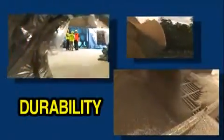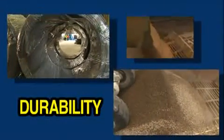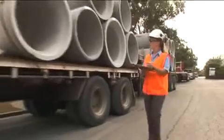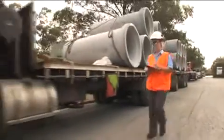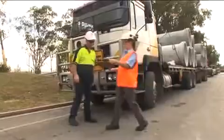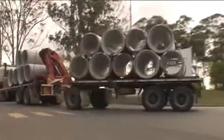Strict manufacturing techniques demand that the concrete be of correct quality and consistency. The use of premium raw materials in both the manufacture of the concrete and the steel reinforcement assures the durability of steel reinforced concrete pipe. Prior to being delivered, pipes are subject to a release inspection at the dispatch point to ensure the load complies with the order, that they're free from visual defects and comply with the relevant aspects of plant quality assurance.